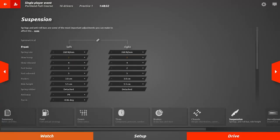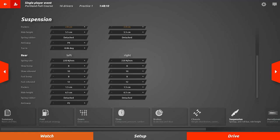Something needed to be done for better grip on the road, so I changed the slow bump, fast bump and packer settings to lower values. Of course, I changed the settings for the front and rear axles so that the car is in a certain balance.